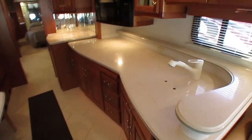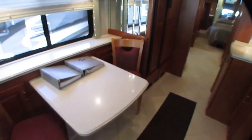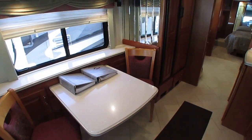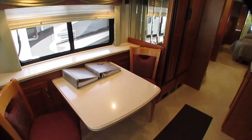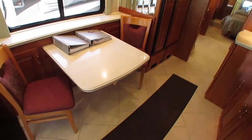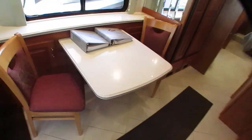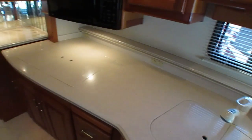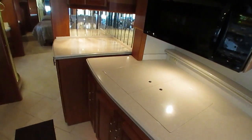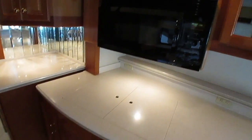Looking back through here, folks, this unit does have the hydro hot system, so you've got unlimited. It's diesel electric hydro hot. You've got unlimited heat from your furnace, unlimited hot water, and it's got the heated tile floor. So if it's wintertime, you're camping, you're walking around in your bare feet, your feet aren't going to get cold when they hit the floor. Beautiful Corian countertops. No cracks in them thanks to that really soft riding Dynomax chassis. Tile floors look great. I don't see any stress cracks in the tile.